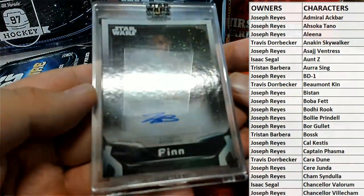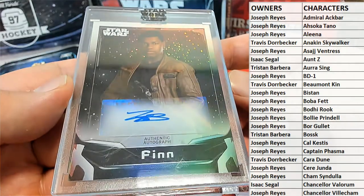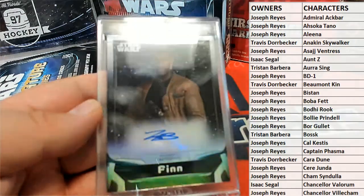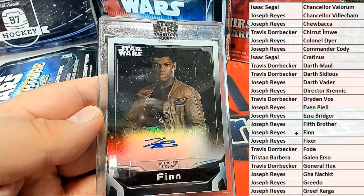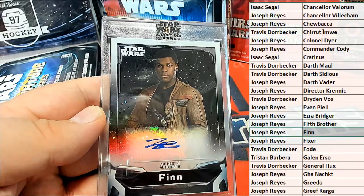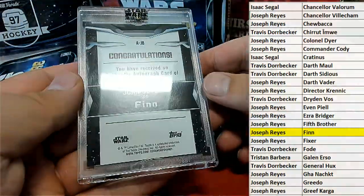Let's see, who's got him? Not numbered, let's see, it's a foil. Yep. Hey, that's cool, we'll take it. Let's see who's got him over there. Joar, nice one, Joar. That's coming out to you, John Boyega. Very good, sir.